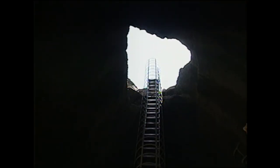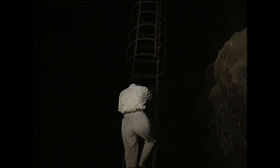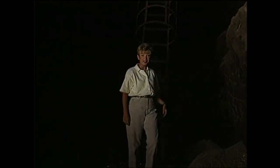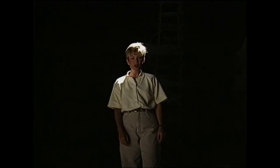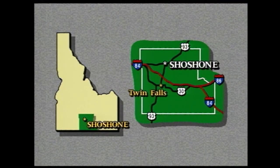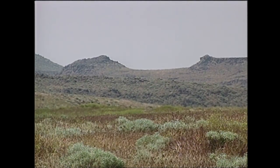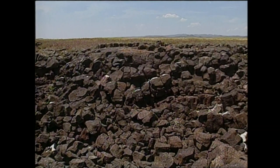A ladder is installed here at Cuna Cave near Boise, so climbers really have an easy way down, but there are still plenty of wild caves around where it takes skill and agility to make your way. We travel with a group of cavers to one such place near Shoshone. Idaho's desert landscapes hide pockets of adventure.